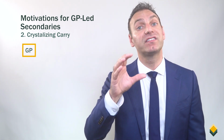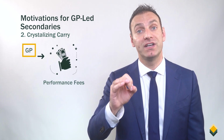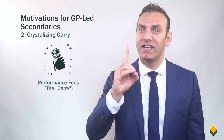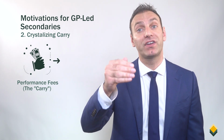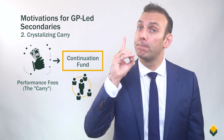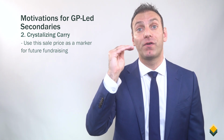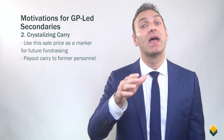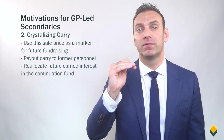Because this counts as a sale, the GP is able to earn performance fees, also known as carried interest or the carry, at the time of the sale. Now, in most cases, GP-led secondaries involve a rollover of this carry into the continuation fund so that interests are better aligned. But the GP may still use this sale price as a marker for future fundraising, pay out carry to former personnel, as well as reallocate future carried interest in the continuation fund.